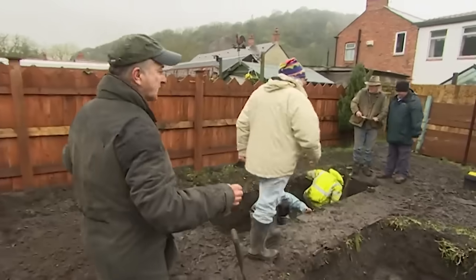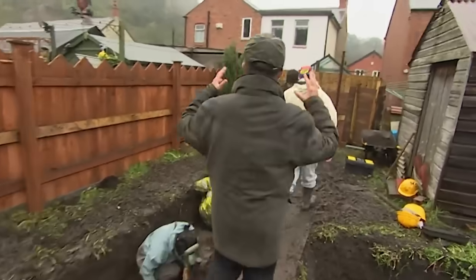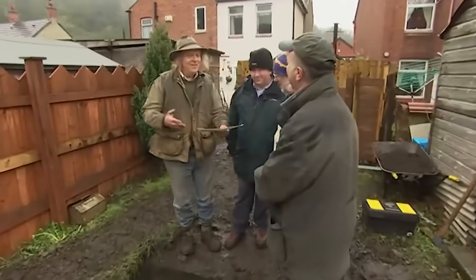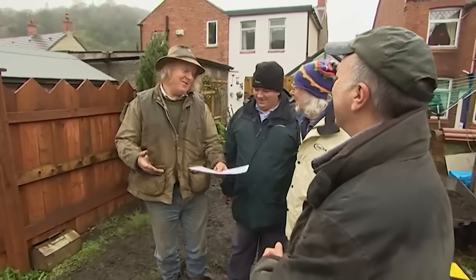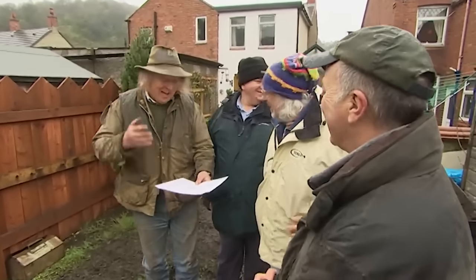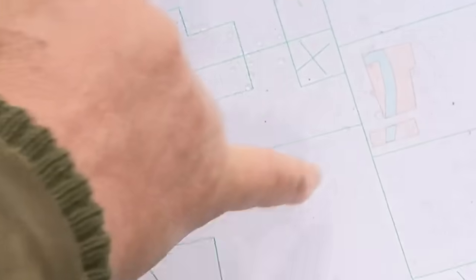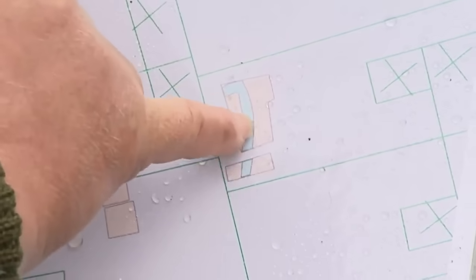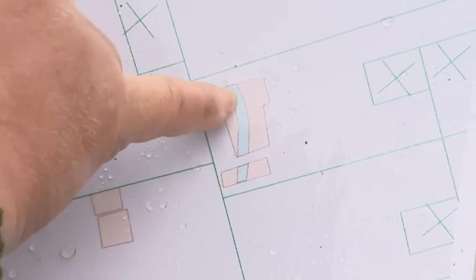We've dug this new extension to try and find the logic of the wall. Phil, your wall, straight, curved or what? I told you in the pub last night, Tony. I really did. And you don't believe me. It really is a bit of both. Look, you see on this printout, it's straight through there. And then it does actually go into a bit of a curve. But you can actually see that on the ground.